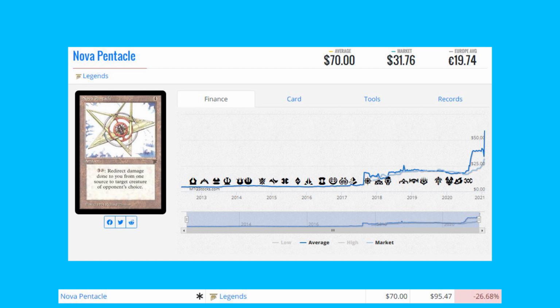A lot of this is probably just mispricing on TCG Player. People realize that there wasn't as strong of a demand for that, and you're going to see that with a lot of reserve list cards. There's not going to be as much of a demand as people may think, and that's one of my final thoughts on this market, is that reserve list still seems to be the main focus again.